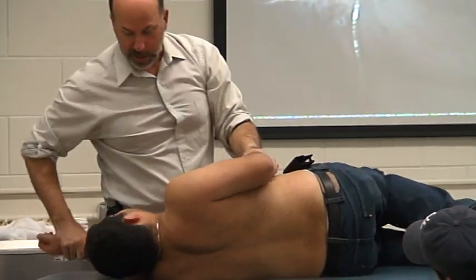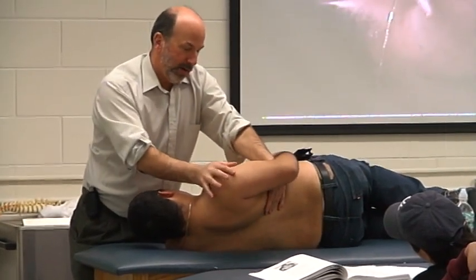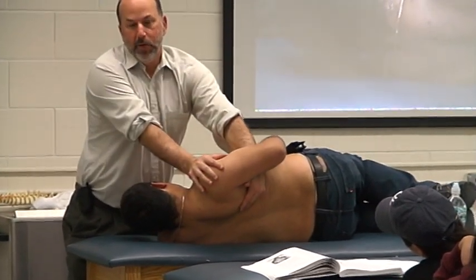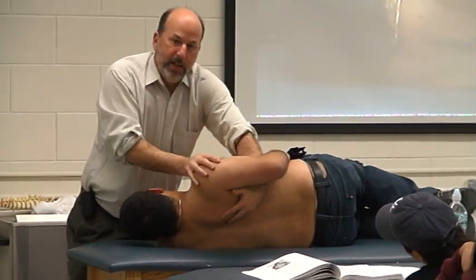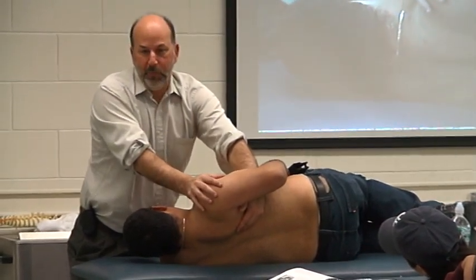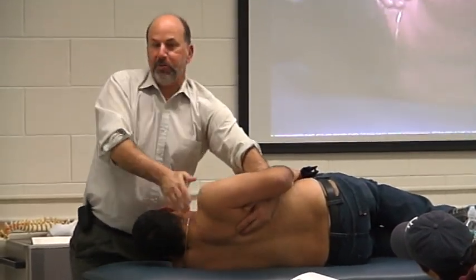I come in with this hand. Again, I look for the area that's most restricted. And I come in here on the medial border of the scapula and I start to upwardly rotate. So think about what I'm stretching here. I'm depressing, I'm adducting, and now I'm upwardly rotating. So what am I getting a nice stretch on? Levator scap, which is an elevator and a downward rotator. So I'm getting depression and upward rotation, so a nice levator scap stretch.